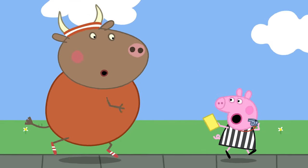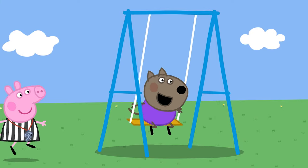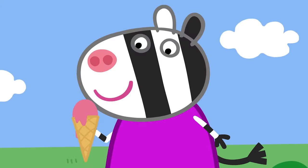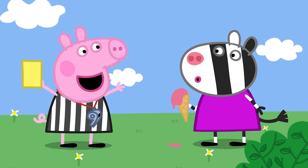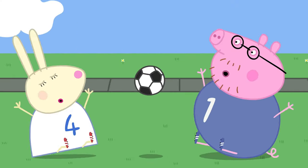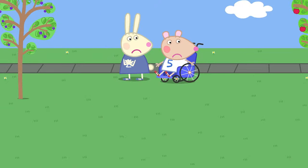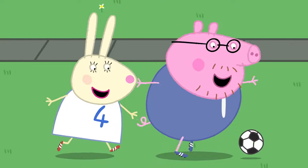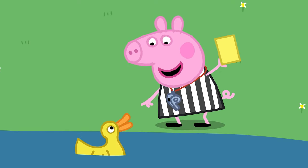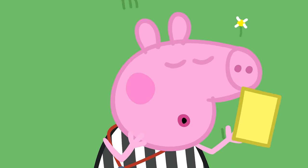Oh! You're running too fast. Whee! You're swinging too high. Oh! Woof, woof. Your ice cream is too melty. Watch out! Oof. Can we have a go now? I want a kick. Daddy Pig and Miss Rabbit are not following the rules. Referee! This duck is too sweet. Referee Peppa! Peppa is having so much fun, she's forgotten all about the football match.